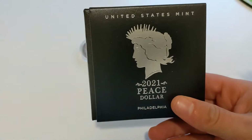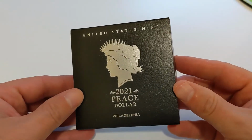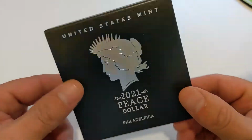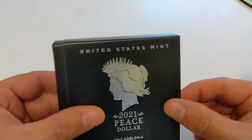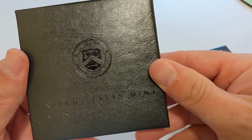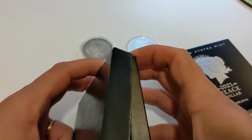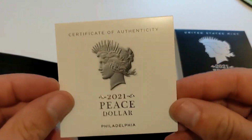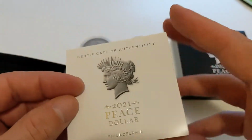Peace dollars first. Let's look at this beautiful peace dollar. All right, so this is a new case. I haven't seen one like this before. Pretty simple design. Nice little black on black there. U.S. Treasury. So a certificate of authenticity for the peace dollar.